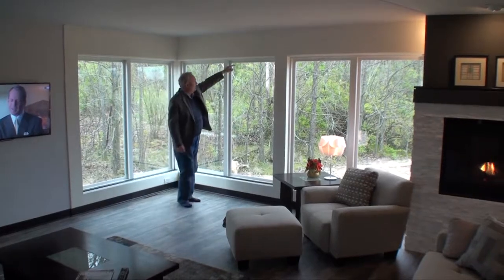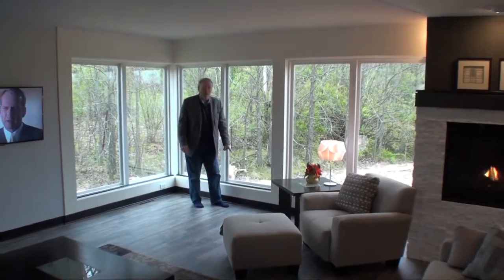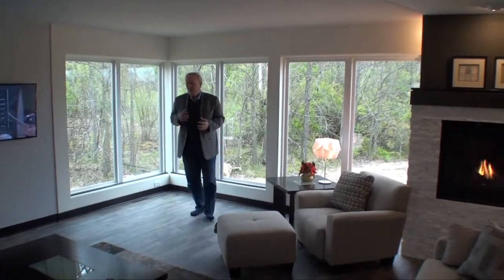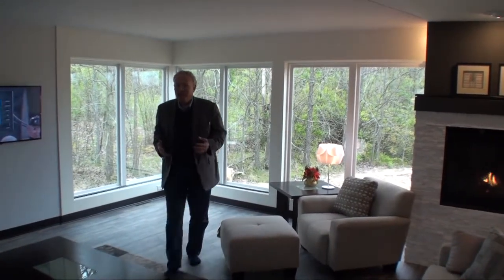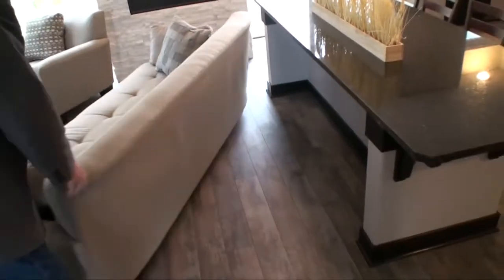Also, we're taking that glass, and instead of stopping a foot from the floor, we're going right down to the floor. So these are sort of an urban city feel home, and we're trying to give you that urban city feel like you're in a skyscraper because the glass is brought to the ground there. So contemporary urban.